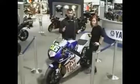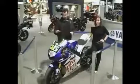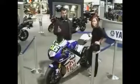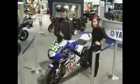It's got the latest technology on it. It's all full carbon fiber from front to back. This bike's making in excess of 200 horsepower. Of course, the guys at Yamaha won't tell us how much horsepower it's really making.